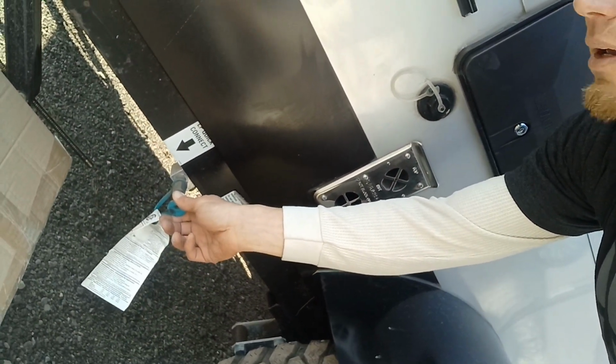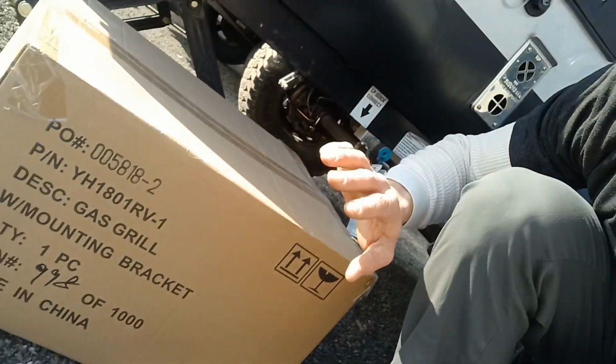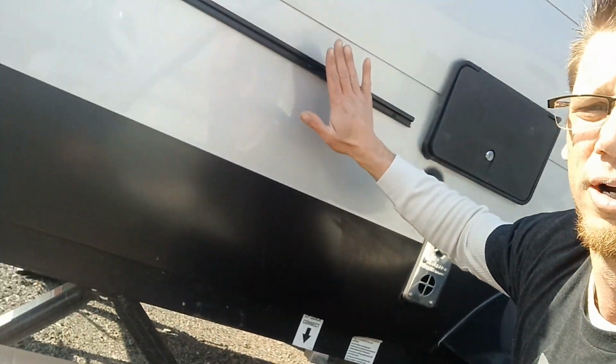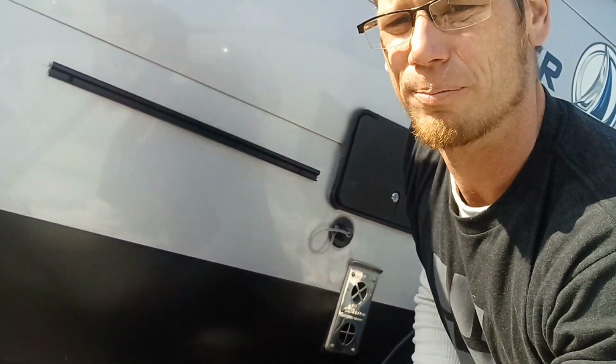Outside propane. This is called a keter rail, which accepts your outside grill. So this right here is your grill. It does come with this camper and goes right here on this keter rail to give you your outside cooking.